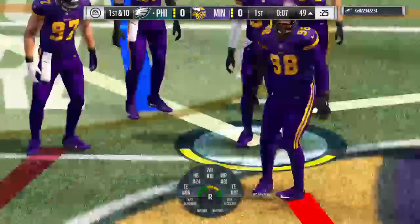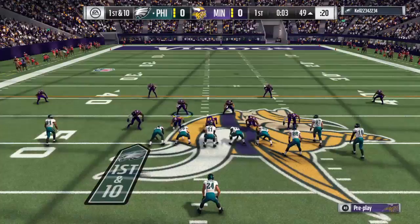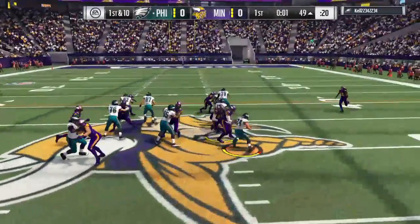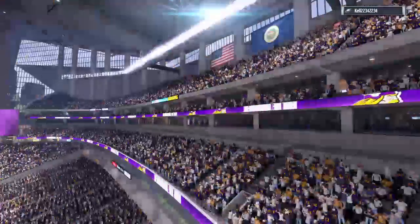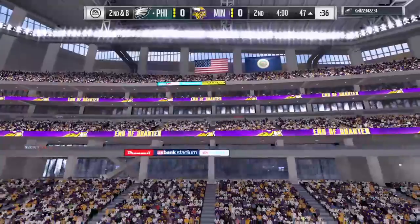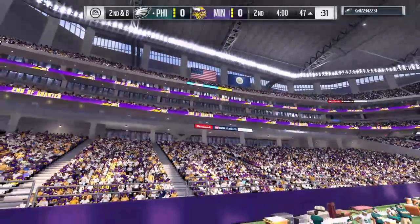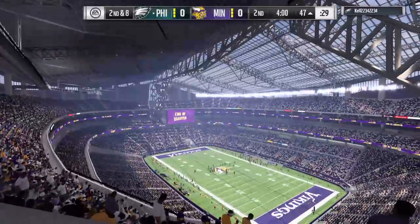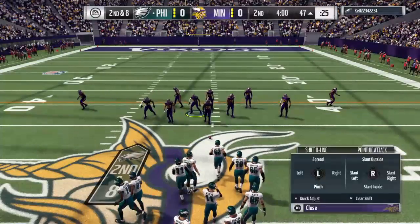So the offense has it 1st and 10. On the ground, the first carry for Ryan Matthews. And it'll be a minimum pickup here as it will take us to the end of the first quarter. Let's see what the offense comes with here. 2nd and 8.